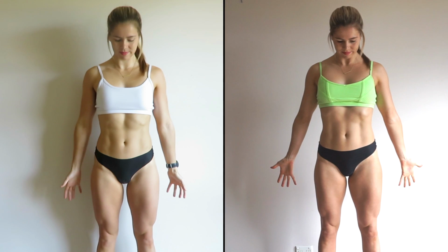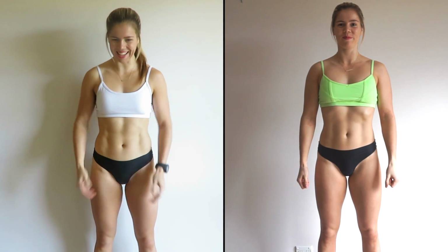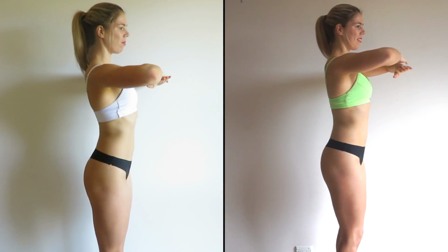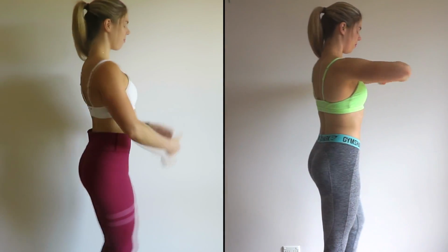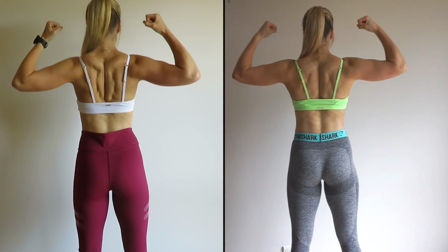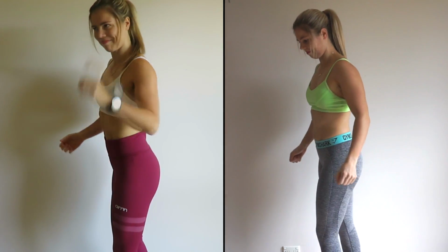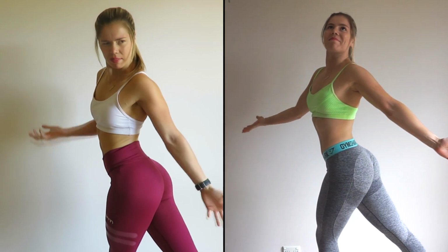But now, let's talk about me and what's been going on with my reverse dieting experience and all that. First of all, I'm going to show a little physique update, and I'm going to do a side by side of me at the end of my diet in January and me now. So here's what I look like. Okay, so that's what I look like physically.